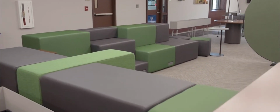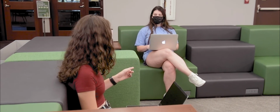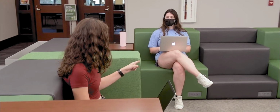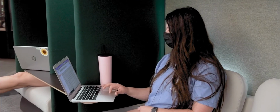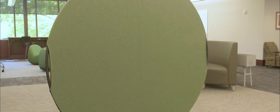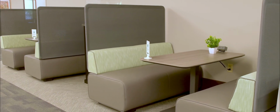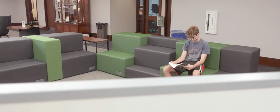The CEL offers an array of learning environments. There's plenty of space for discussion and collaboration, as well as quiet, individual study areas. Use the whiteboards and green screens for semi-private meeting spaces, or tuck away in a nook or a booth for more focused learning. Modern learning is top of mind.